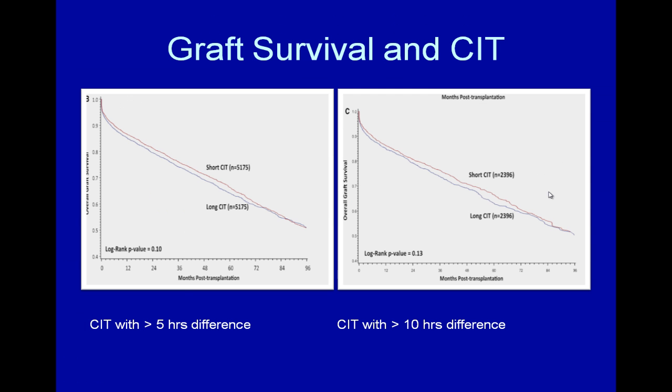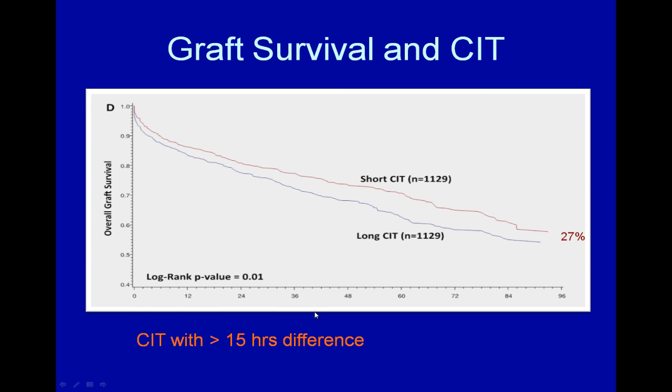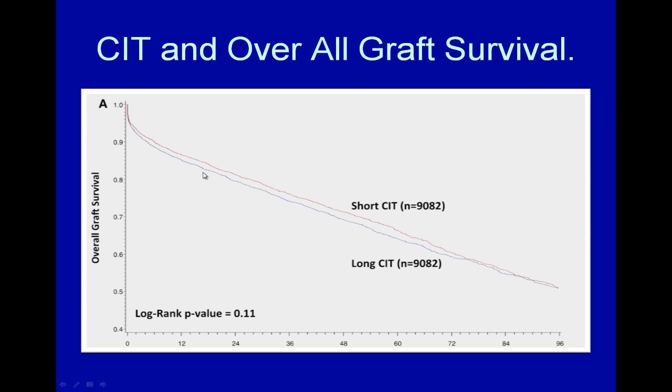But when it comes to graft survival and cold ischemic time, it was very interesting to note that the graft survival was not different, even with CIT more than 5 hours different from the short CIT group and 10 hours different from the short CIT group. You can see that the graft survival was the same in both the groups. The only place where there was a difference in graft survival was when the CIT was more than 15 hours different from the shorter CIT group, where the difference goes up to around 27%. But if you look at the overall graft survival, there was no difference.